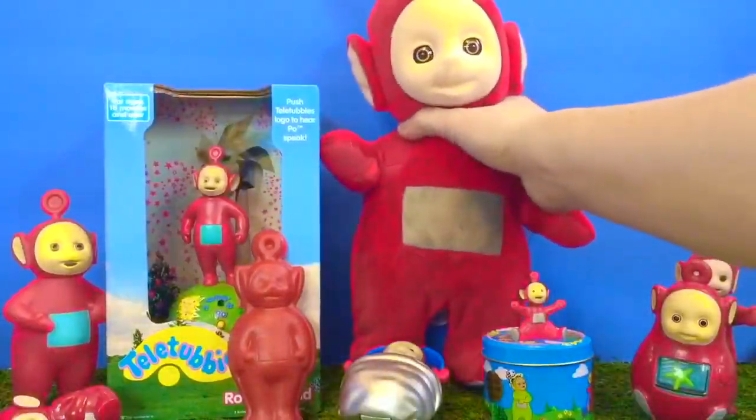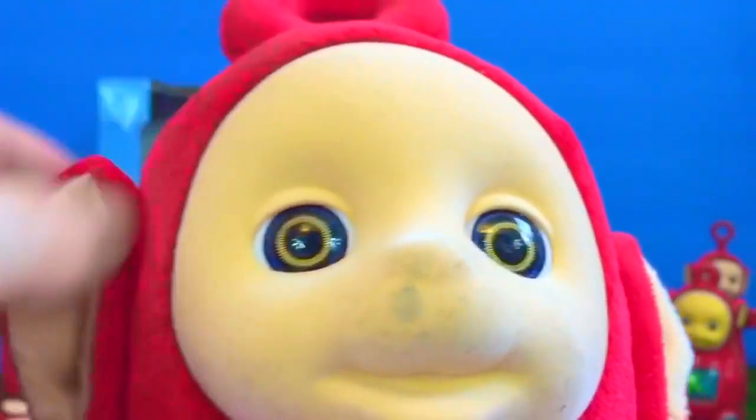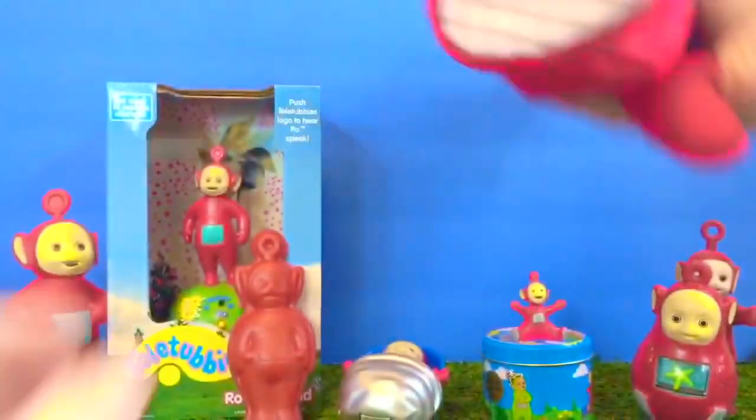Now finally, what you've all been waiting for, our big jumping Po. Oh dear Po, you got a little stain under your nose. We'll have to see if we can get that out later. Let's turn her on and watch her jump.